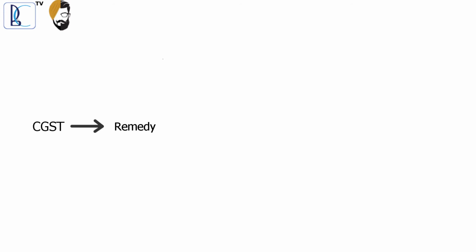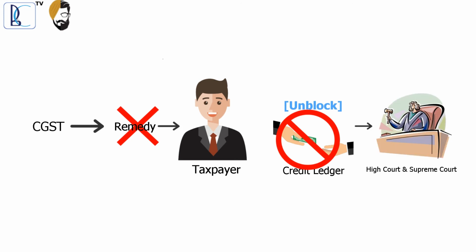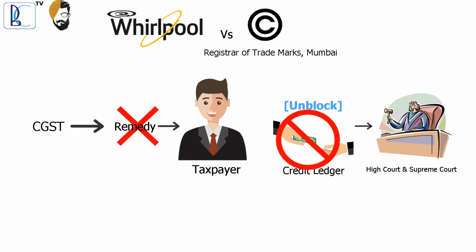Remedies available to a taxpayer. CGST Act and rules do not provide a remedy to taxpayers for the unblocking of their credit ledger. Petitioners may take recourse to the writ jurisdiction of the Supreme Court and High Courts of competent jurisdiction. Whirlpool Corporation v. Registrar of Trademarks, Mumbai, endorsed.